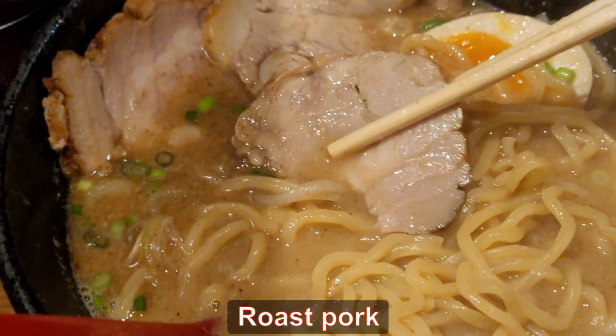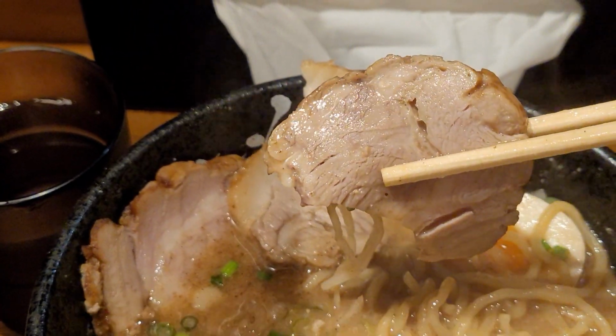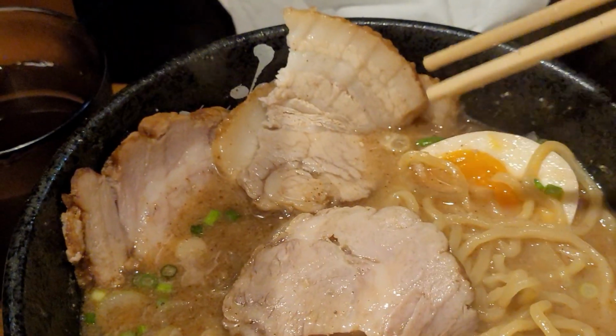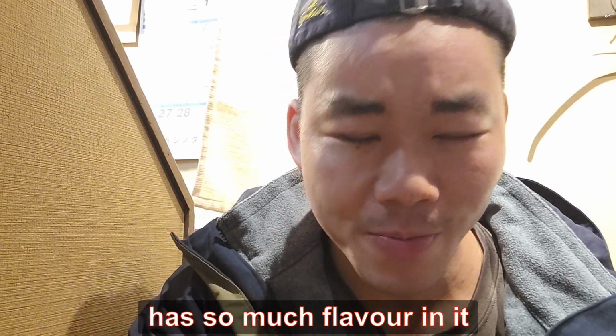Two types of pork, the roast pork and the char siu. I don't know which one I like better. I mean, if I had to choose, I'd probably go for the char siu just because it's got more fat content. But the roast pork has so much flavor in it.